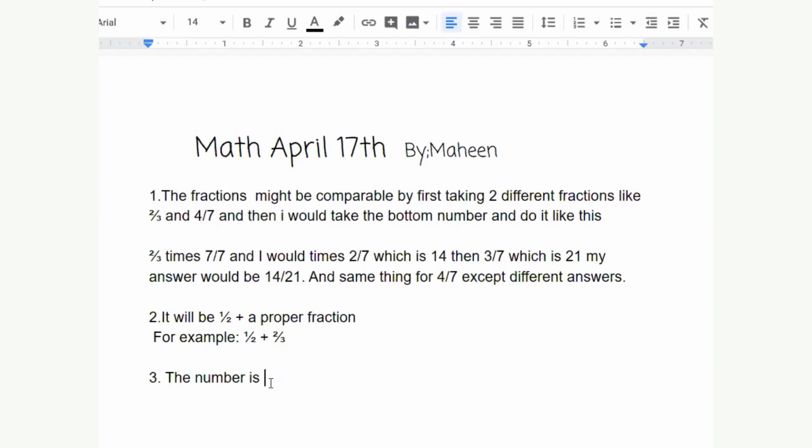The number is lying between 3 whole 1/2, 1/2, and 4.